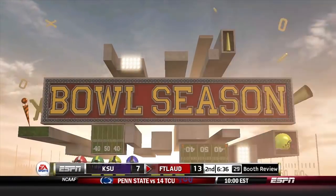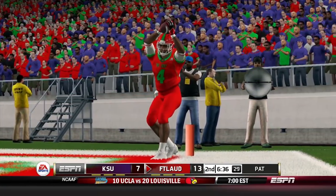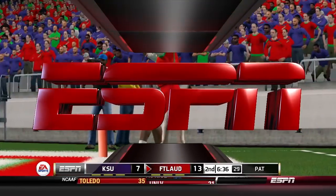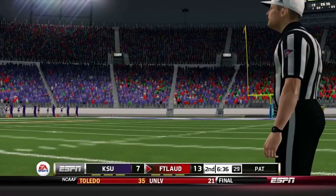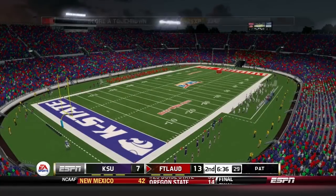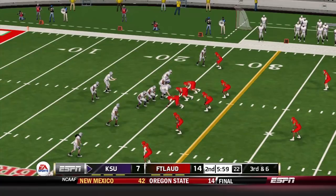They're going to review this call. Did he get in? He's in. He might have even had 2 feet. He had 1 for sure, but then he might have had that tiptoe with his right foot in to get 2 feet. So the NFL scouts like that body control for sure. It's going to be 14-7.